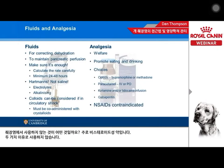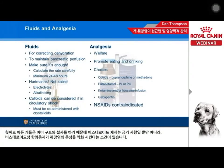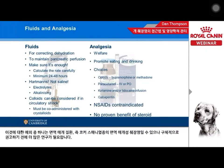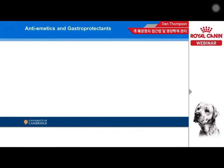What do we not use in pancreatitis? Well, it's mainly non-steroidals. We don't use them for two reasons. This is first because the patients often already have vomiting and diarrhea, which is a contraindication to non-steroidals in itself, but also because non-steroidals are suspected to predispose to and worsen pancreatitis. Incidentally, there is also no proven benefit of using steroids in acute pancreatitis, although this doesn't appear to be harmful. The one exception to this might be immune-mediated disease, so immune-mediated pancreatitis in Cocker Spaniels, although more work is needed on this before we start recommending it specifically.